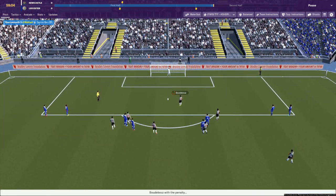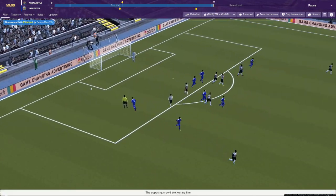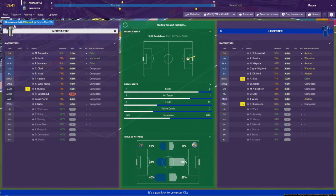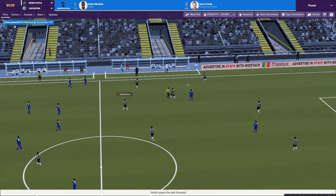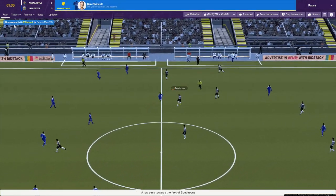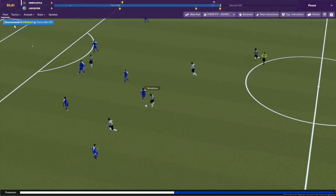It's Boodaboos on it. Exactly the man I want. Except that he's put it wide, so maybe he's not the man I want. That was a chance for us to take the lead. Boodaboos, who's got so many goals and assists this season, unable to score from 12 yards out, sorry.